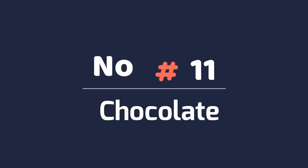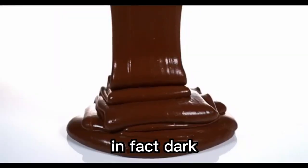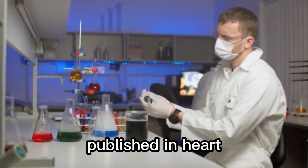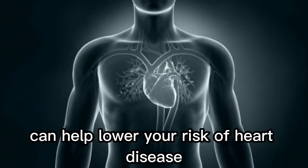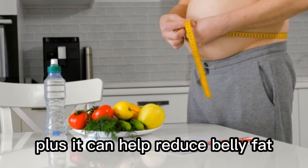Number 11. Chocolate. Let's start by making it clear that not all chocolate is bad. In fact, dark chocolate is swimming in health benefits, and according to a study published in Heart, eating up to 3.5 ounces of chocolate a day can help lower your risk of heart disease. Plus, it can help reduce belly fat.